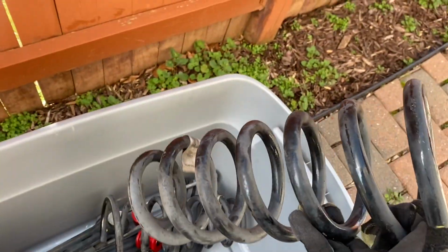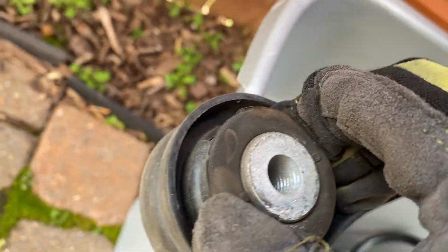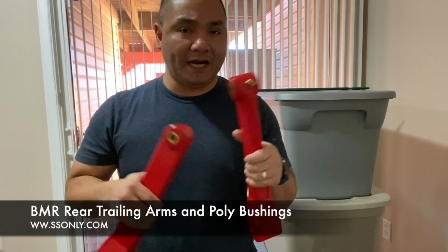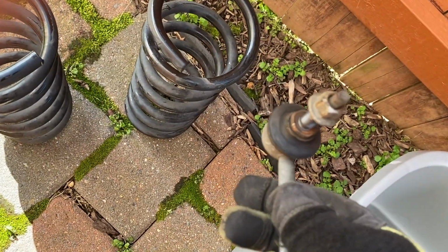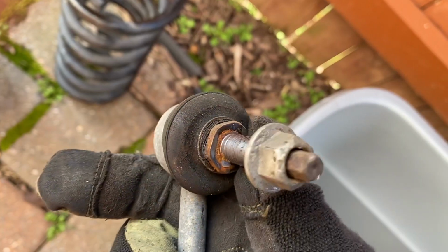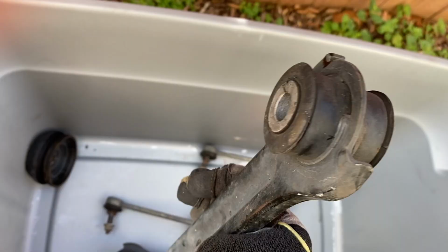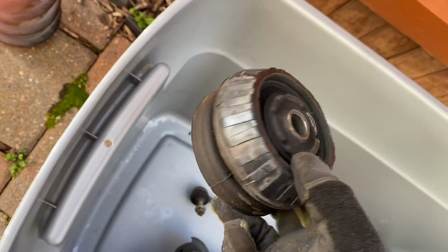As far as what I'm talking about upgrading are some suspension parts. If you've seen a couple of videos back, I bought some upgraded parts for the springs, the tow rods, and the trailing arms for the rear of the car, and some front end links and some front strut tower bushings, just to refresh, to replace, and to improve handling.